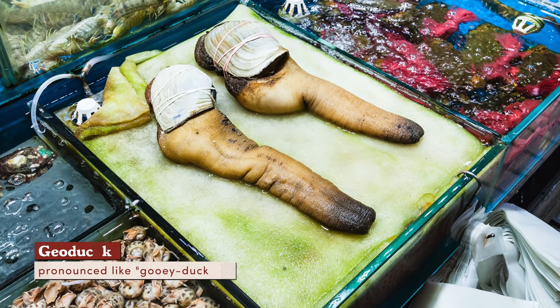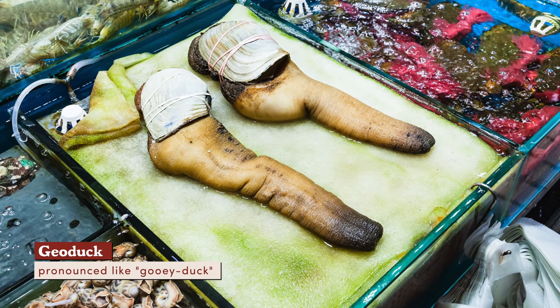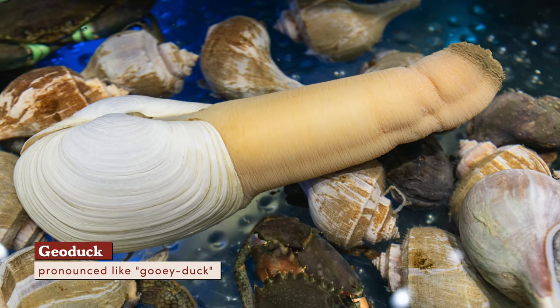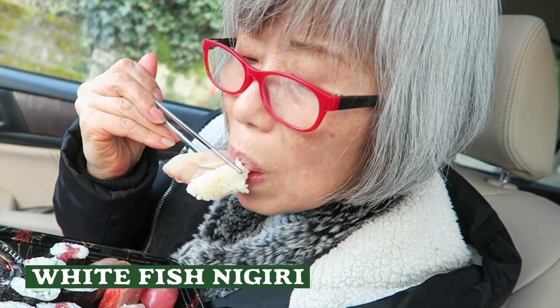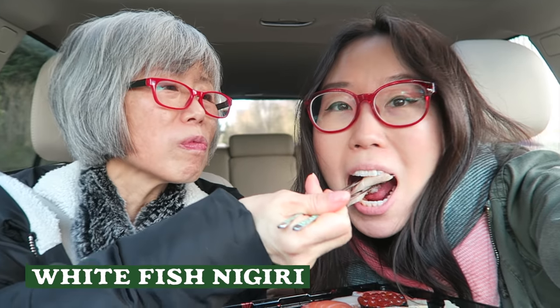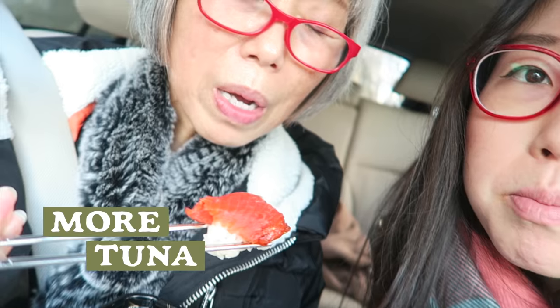Gooey ducks are big saltwater clams native to the Pacific Northwest. Their shell is small, so they cannot fully retract into it. It's recommended to eat nigiri in one bite. Sushi chefs make them with a specific rice to fish ratio. But we're in a sharing situation, and one whole bite is kind of big for us anyway. Very good. And when you have it as a nigiri like this, the rice is an important factor, because this is a sushi rice, vinegar rice, not just plain rice.